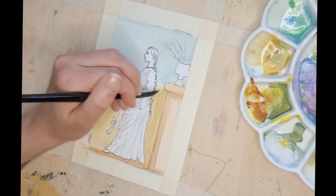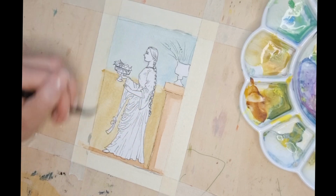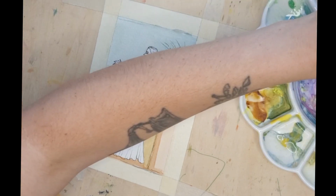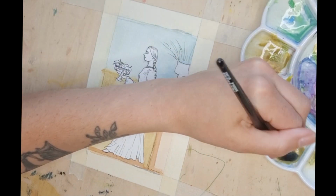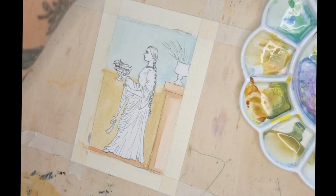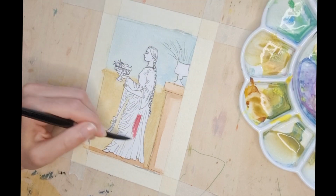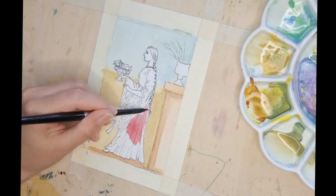I'm just going to kind of try and make this look like some sort of stone or something. Okay, that looks pretty good. And then maybe a brownish yellow. Oh, maybe not. I don't know what color I'm going to make this face yet. Let's just focus maybe on the scarlet dress. So she's wearing a scarlet silk dress. That sounds very fancy. Very pretty.